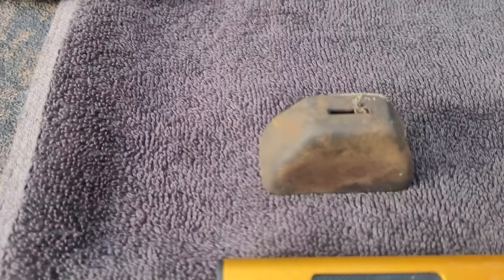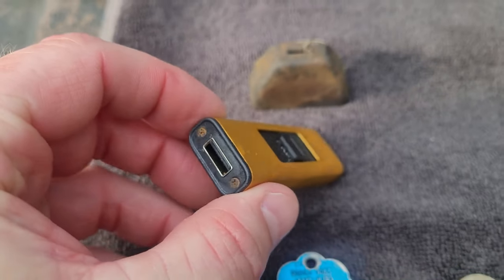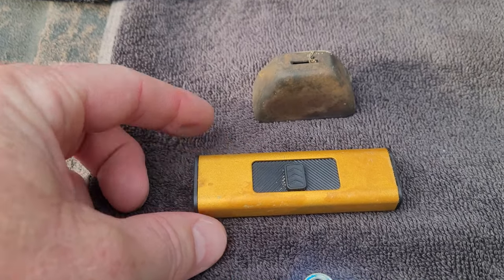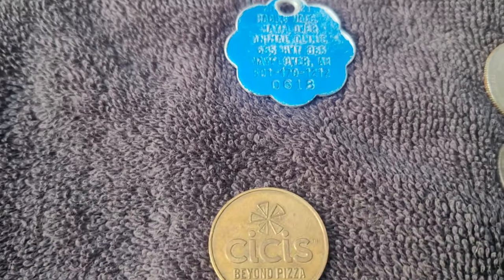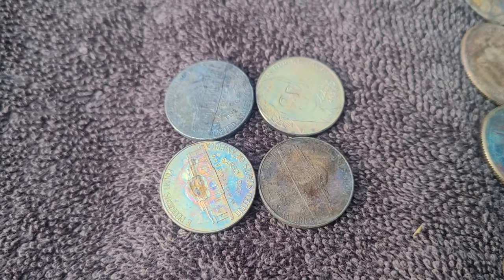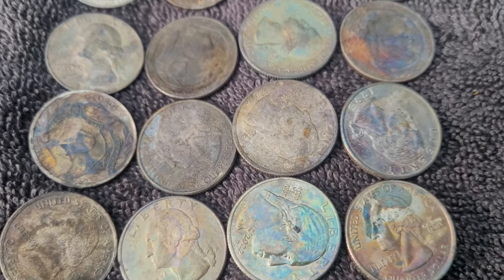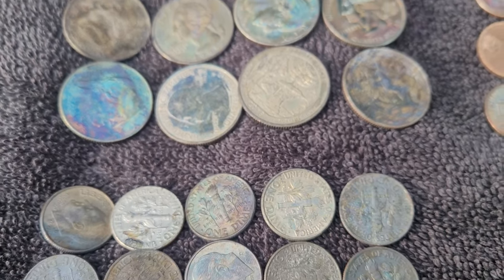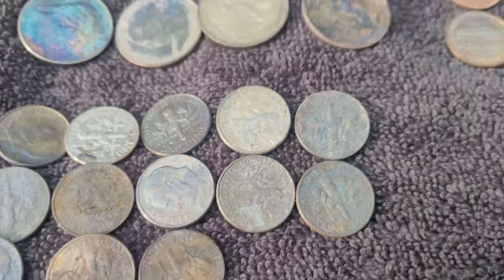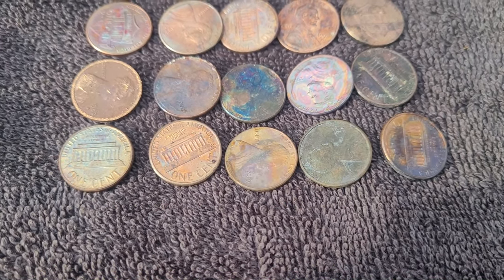I did get some type of bell, and this is some type of, I'm going to try to dry that out and see if I can find anything off of this. It's a memory stick. I got a dog tag. I got a CC's pizza token. I ended up getting 4 quarter nickels, and I got 1, 2, 3, 4, $5 in quarters. 5, 10, 13 dimes, and we got 5, 10, 15, 20, 25, 30 pennies.